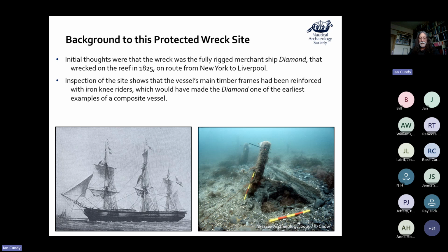They would have extended down into the seabed and curved, because we're working at the turn of the bilge here towards the keel. And then you can see these large pins that would have run through, connecting these iron knee riders through the main frames onto the outer planking, which is here. And then on outside of that, we've got some metal sheathing.